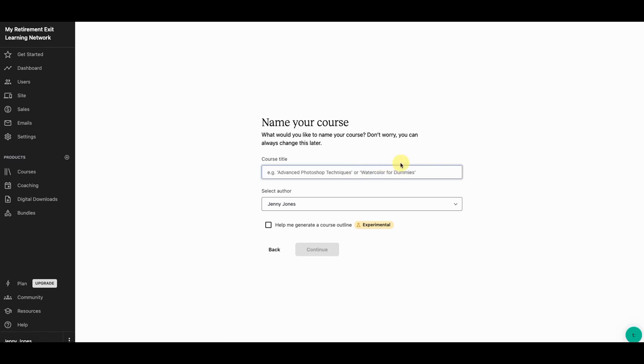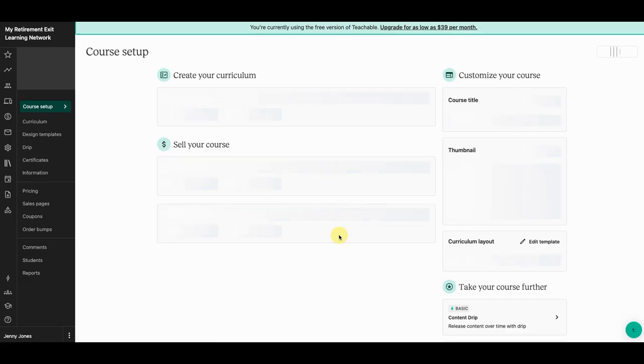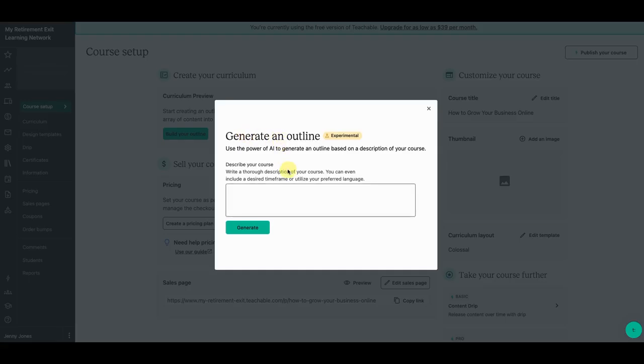How to grow your business online. So we'll do that new course. We'll go continue here. Authors Jenny Jones, obviously. Start building. And so you can build an outline, or you can generate an outline. I like that. I like how they're using that here. So I'm going to generate an outline on that. All right, so let's see how this looks here.